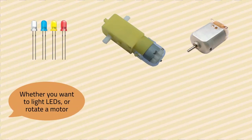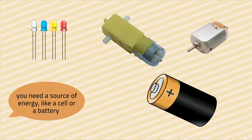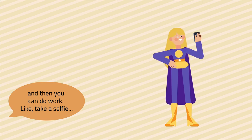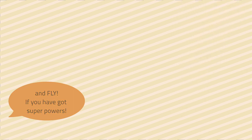Whether you want to light LEDs or rotate a motor, you need a source of energy, like a cell or a battery. Just as, when you are tired, you don't feel like doing any work. You need food to get energy. And then, you can do work, like, take a selfie. And, fly. If you have got superpowers.